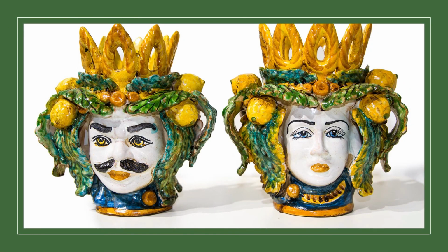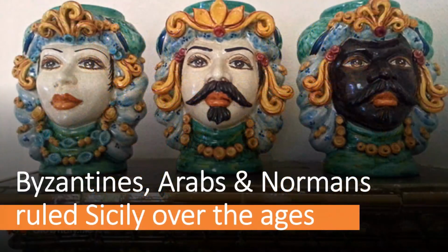The most iconic objects, however, must be the famous heads of Caltagirone, which exist in different versions representing three of the subsequent empires which ruled over Sicily. These empires are namely the Byzantines, the Arabs, and the Normans.